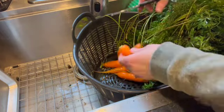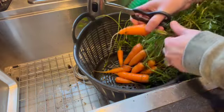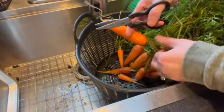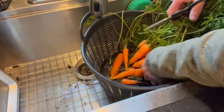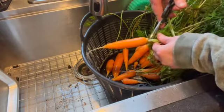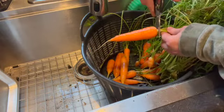I did go ahead and rinse these off really good because we are going to eat them just in the next couple days. And I'm taking off the greens from the top so that they stay crunchy longer if you take these greens off, I have found. So I'm going to cut those all off and then get those composted and then store the carrots in the fridge, and we'll just munch on them over the next few days.